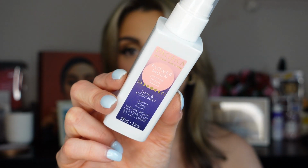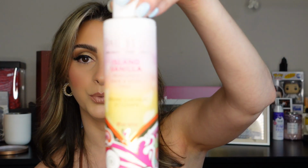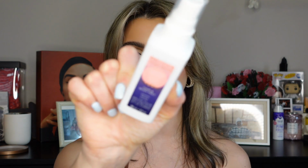I do have two other scents. I don't know where they are. But I do like these ones, but I don't like them as much as I like the ones that come with this fun, colorful packaging. I bought these because I do have the matching actual perfumes from Pacifica. So I was like, let me just buy them. So I have Flower Moon, then I have Dream Silver Moon, Dream Moon, and that's it. Yeah. So I have it in all of those.